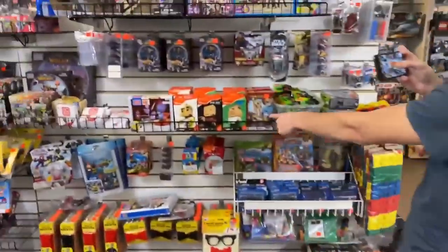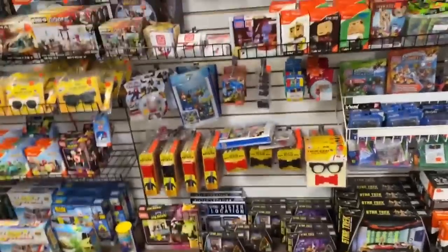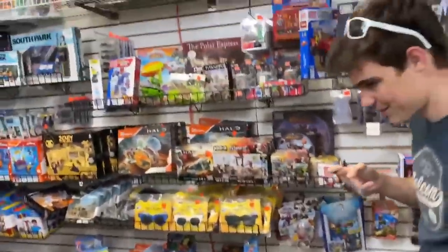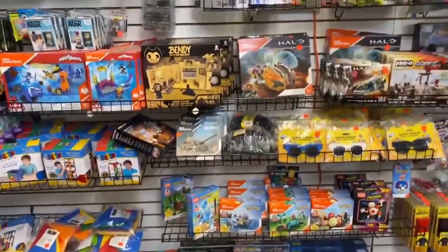Family Guy Mega Construx. Oh yeah, I forgot they had that. Well, you wonder if they have the Pirates of the Caribbean Mega Blocks. Those are the only ones I actually care about seeing, not owning. But that would be an interesting comparison. I forgot those even existed. I could go for some of that. Bendy, of course. That's the Target trash.